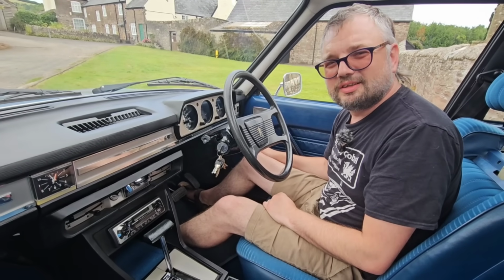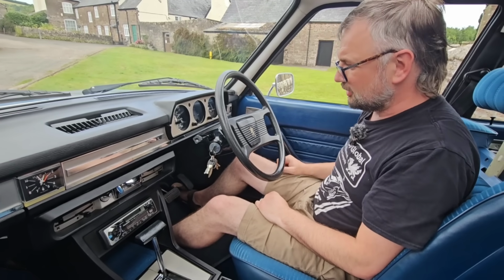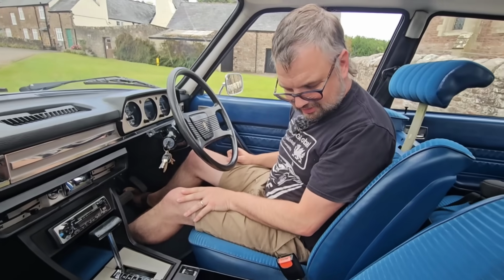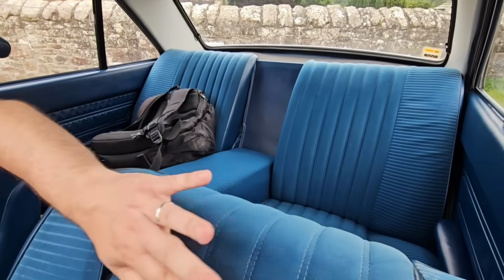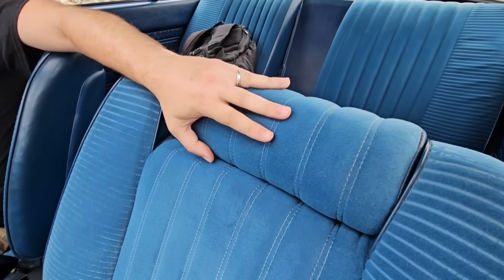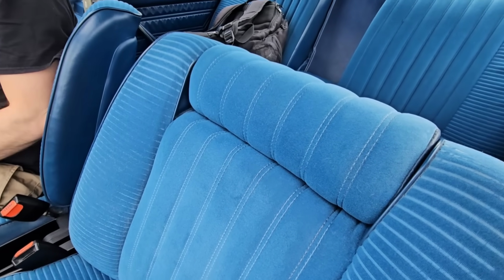Oh, that's lovely. That sounds almost like clockwork. And a button for the heated rear window. Otherwise, not a lot else going on in here apart from these comfortable seats. And you'll note how the head restraint comes out of the seat. So if you decide you don't want the neck protection, you can go for that.